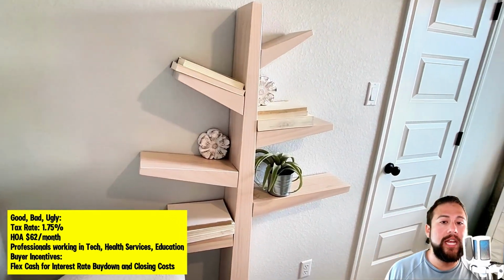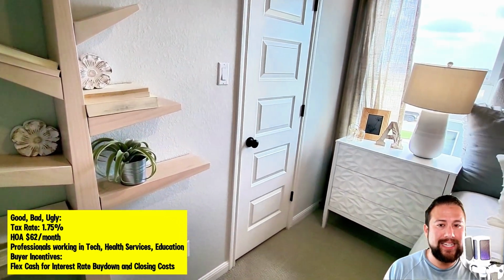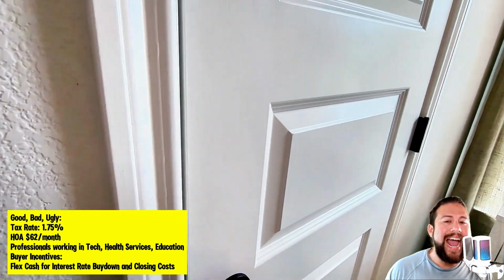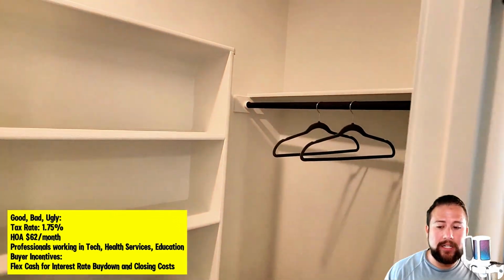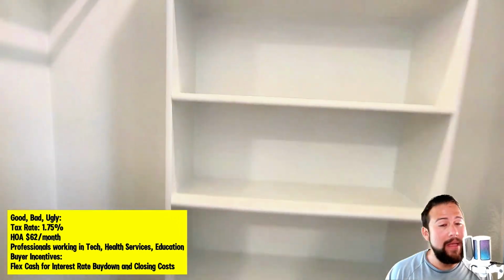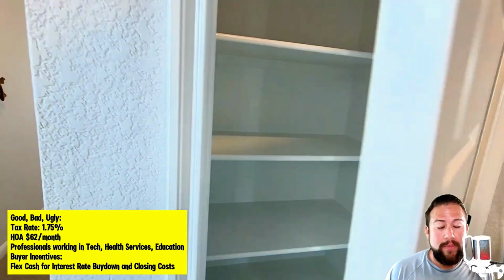I'm typically used to seeing in the mid twos when it comes to property tax rates, and a little bit even more so than that, because typically if it's a new build, new community, you're going to be in a MUD or PUD, so that's going to add to your property taxes. Here it's just 1.75, that's it. If I'm not mistaken, this community, because I remember asking, is not located in a MUD or PUD, so 1.75 is what you'd be paying, period.